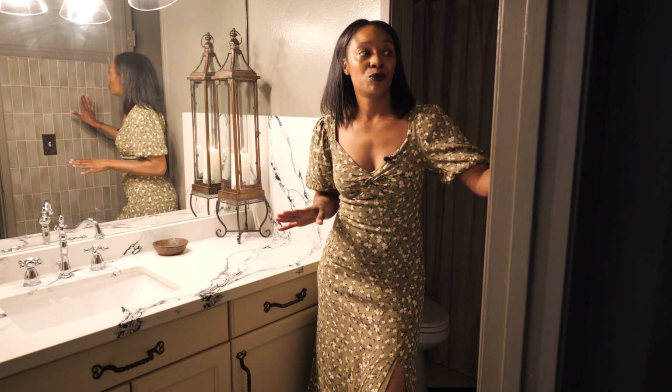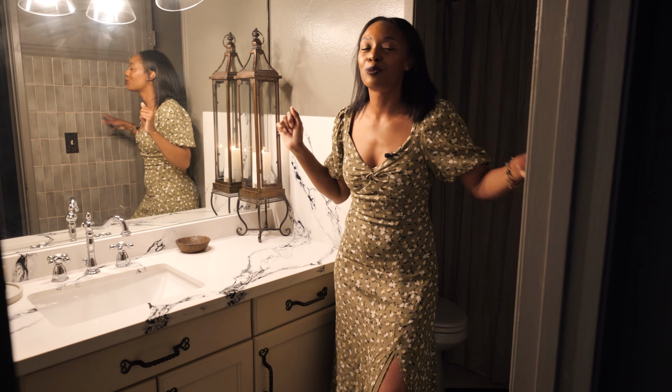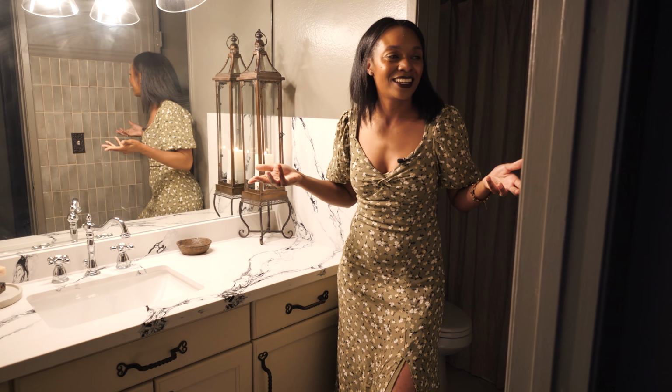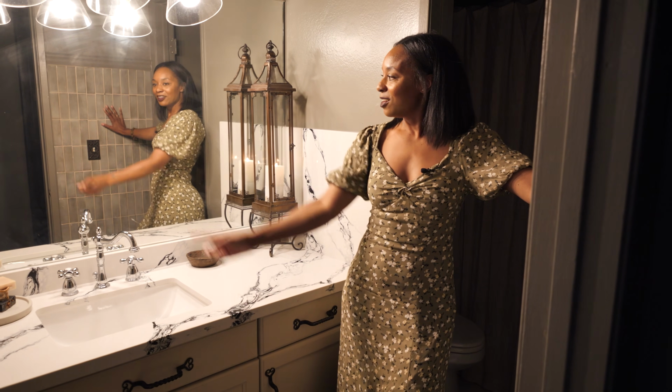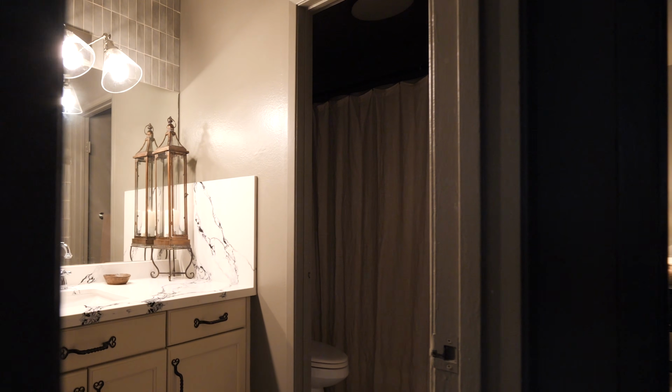Another DIY was the tile. I have it up here, something that I did, took me about 2 days, but definitely worth it. Just wanted to bring more texture into the space and more eye candy, also easier to clean as well. So I have this side of the wall that I've done, and then a little nook behind the door as well. And that is my bathroom.